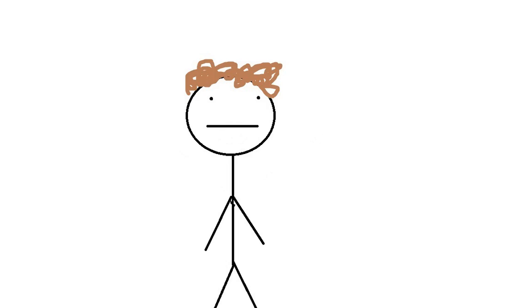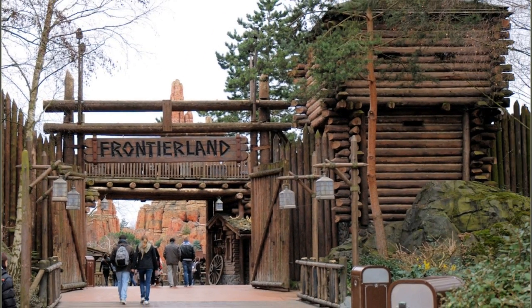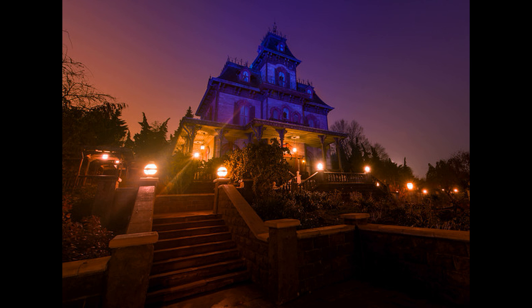Very creative. I find it very interesting that the original concept for a haunted house attraction was located in Frontierland, because it seems Disney reused that idea for another park, but no, let's not get into that now. Let's talk about that later.